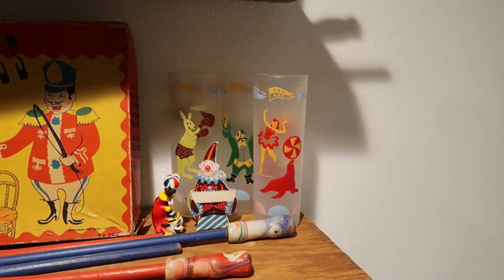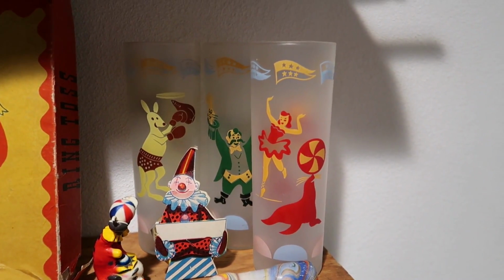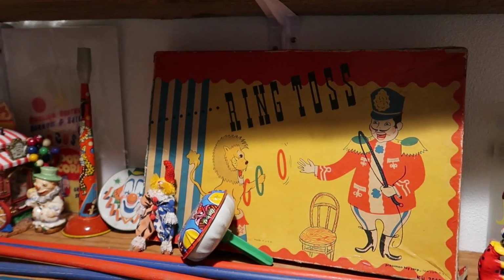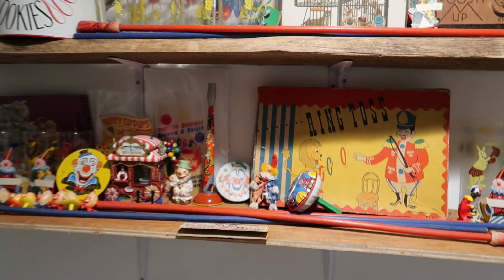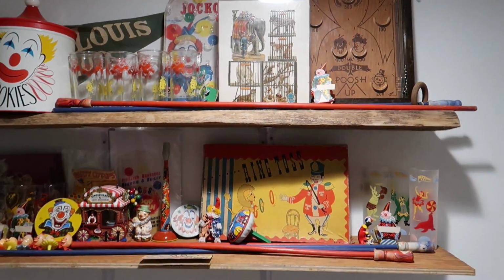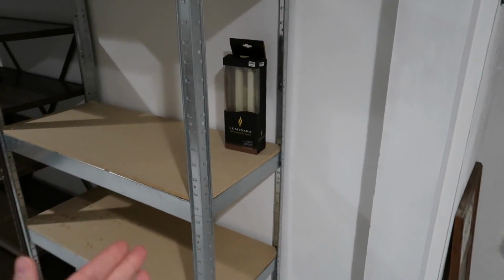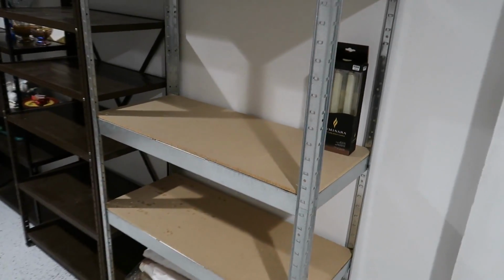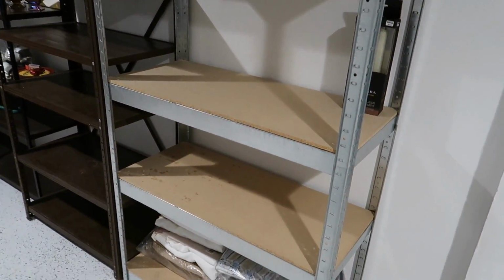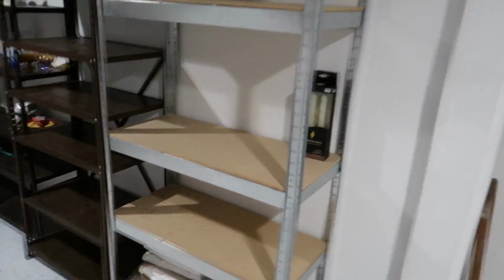And then here's some Tom Collins glasses. Again, I wouldn't mind selling those. They were part of a set as well. They're in a frosted glass. I've got this cool ring toss game. There are certain things here that I wouldn't sell, but I could pare this down. But all in all, that's what I've got going on in this room. I do have some basic things left that I bought in bulk from bulq.com that are in here still, mostly fabric items, but not much else is going on in here.